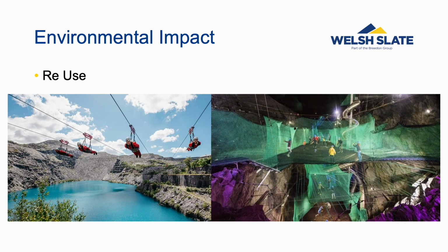And of course you can reuse redundant areas of quarries. I'm sure you've all seen these zip lines and trampolines in old slate caverns, and I believe there's crazy golf there as well now.